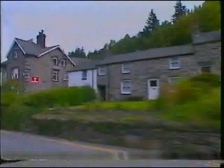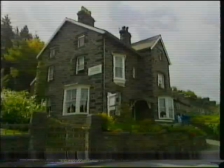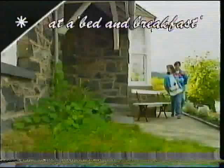A good place to stay in a town like this is a bed and breakfast. It might be a private house, a pub, or a guest house. You can find bed and breakfasts all over Britain. They're cheaper than hotels and a good way to meet people.